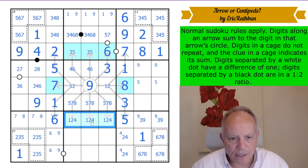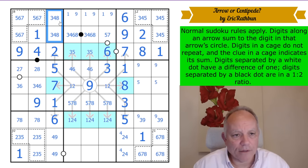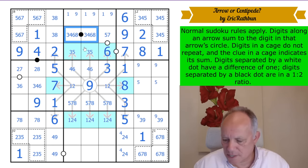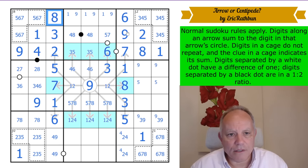That seems to work. This is now a 7, 8 pair. This is a 9, 4 pair. Ooh, I've got a white dot here I'm about to run into. But that's a 3, 8 pair, first of all. We can't have a 3 or a 6 in this box. That's now a 4, 8 pair. That's going to sort out some stuff.